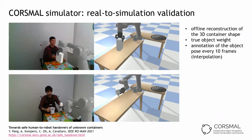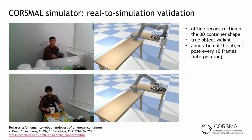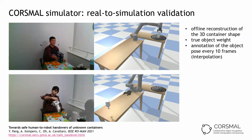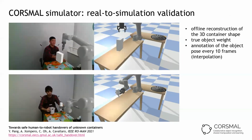The container shape is rendered in the simulator using the true object weight. However, the weight does not affect the robot control, but it is only used for validation of the object safety. The object pose is manually annotated every 10 frames, and we then perform interpolation in the intermediate frames. This can result in non-realistic motions compared to the real video, for example, in the shaking movement of the video on the top.